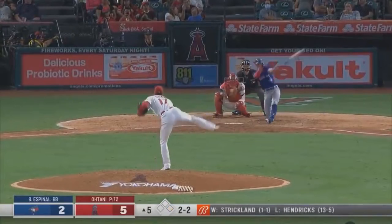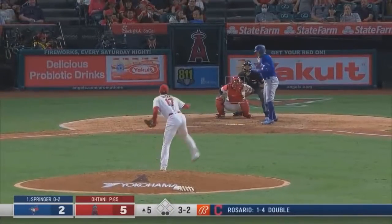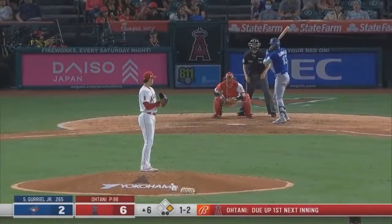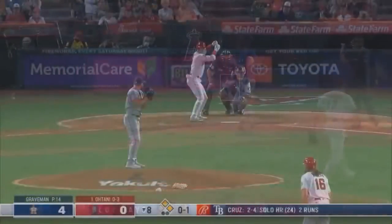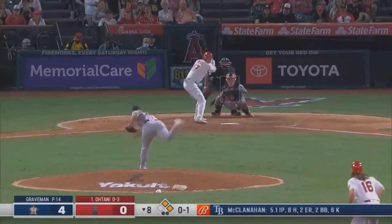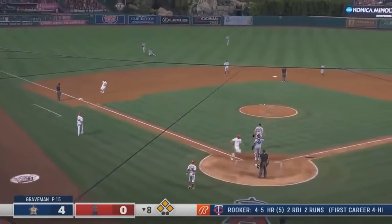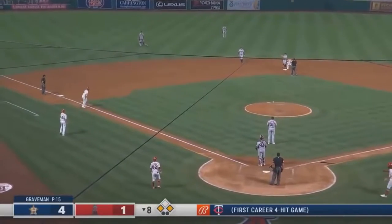Routine. Got him! Here it comes. Breaking ball! Swung on it! Busted. Nobody there. It's going to roll in the left field. Marsh is going to score. Eaton to third. Ohtani to second, and he gets there.